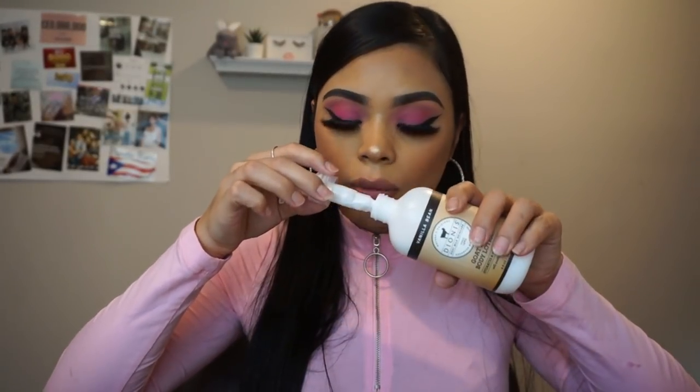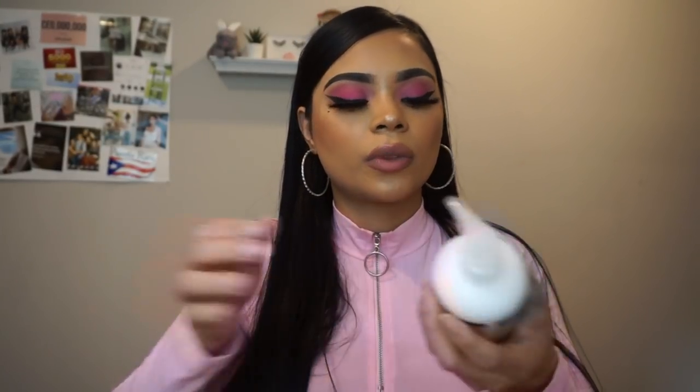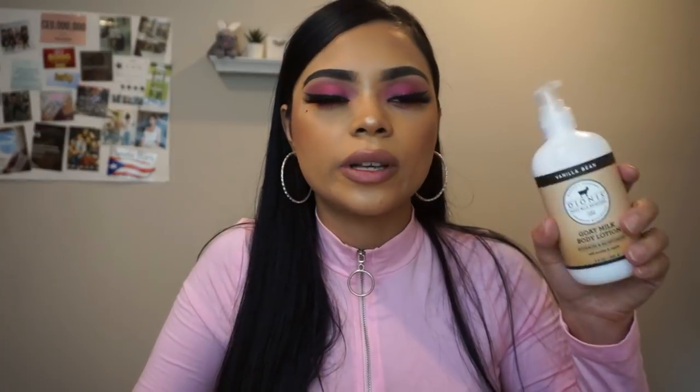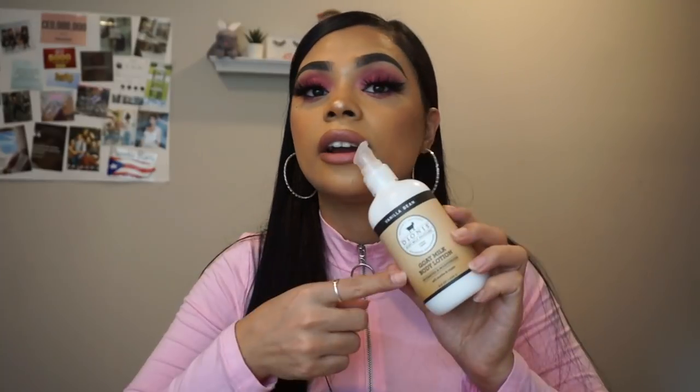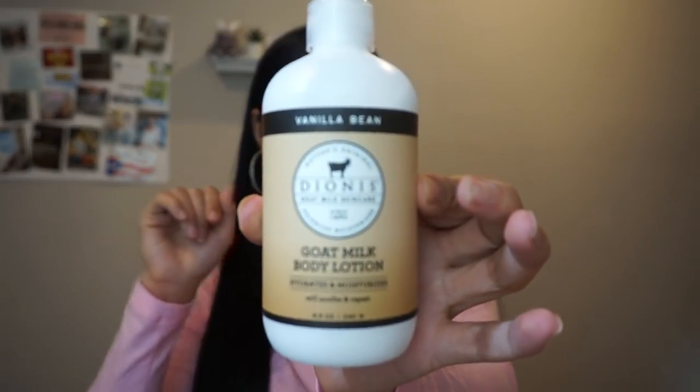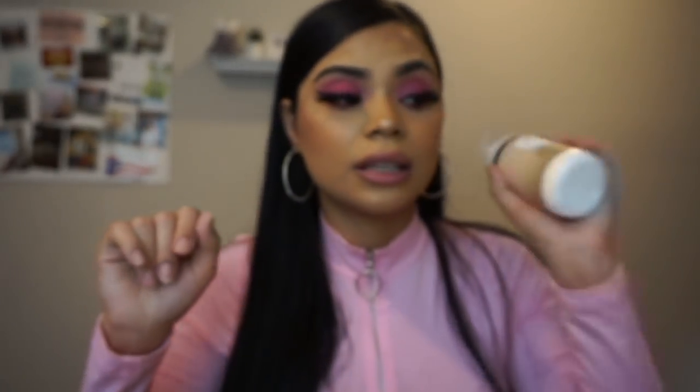All right, guys. Next up is this Vanilla Bean Goat Milk Body Lotion by Dionis. I've heard really good things about this. Oh my god, it smells so good. I've heard really, really good things about this brand. This is my first time trying it. When it comes to body lotions, I like to use really good lotions because I like to just be lathered and very moisturized. And when it comes to body lotions and body products, I'm always looking for something new. I'm always looking for something to satisfy my skin. And honestly, I heard that this right here, this is it. So this is the body lotion. This is what it looks like. Very excited about this. And this was honestly not even that pricey.